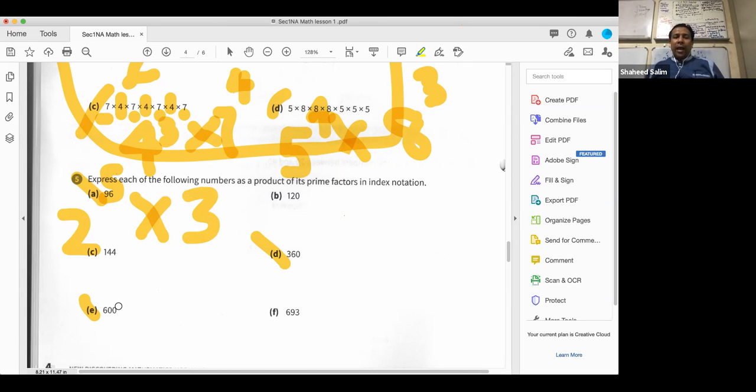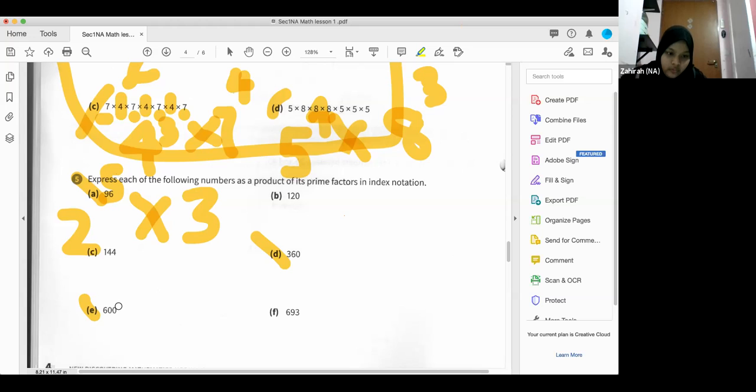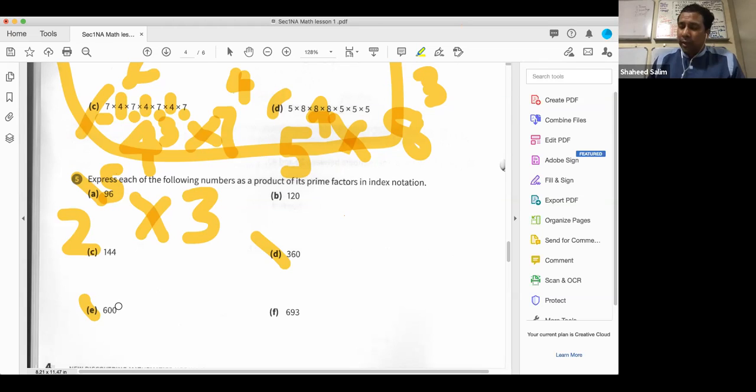Very good. Now, answer for D. Hayan, you got answer for D? Zahira, what's your answer? D is 2 to the power of 3 times 3 to the power of 2 times 5. Okay. Hayan, what's the answer for D? I have the same answer. Raihana, what's the answer for D? Same answer. So it's 2 to the power of 3.